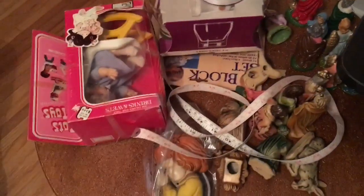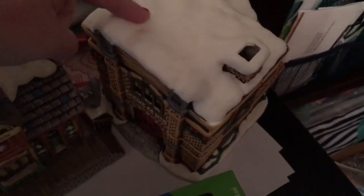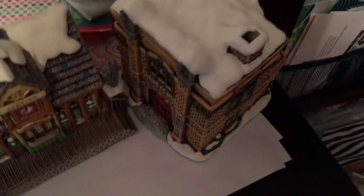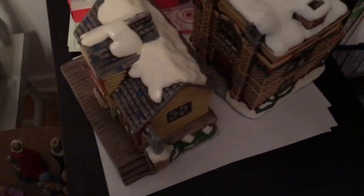I took some photos of items over here, and I need to get lights for these Christmas villages. These do sell. There was a sale of this one for $48, but it had the fireman with it. I'm assuming he came with it originally. But anyway, it sold for $48, so I hope I at least get $40 for it. And you can see there it has those little light things you pop in the back. You can get those at craft stores. I just need to get some.